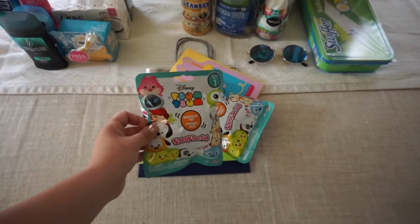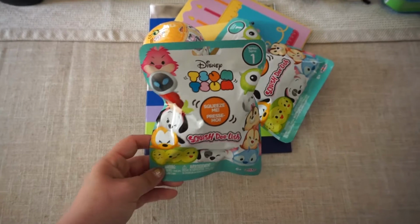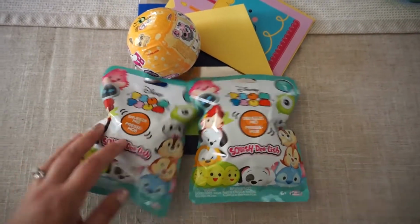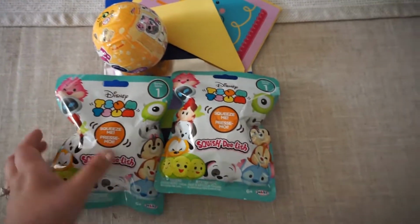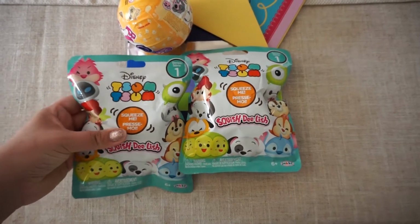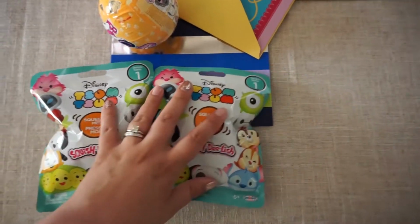Okay, so we're back from Target, and this is what Scarlett picked out for her friend to give. Her friend is having a pool party today. So she's going to give her 2 of these Zoom Zoom Squishies that we don't have yet. They've been sold out for a while at my Target. Pretty sure they're not the same because we felt them a little bit.